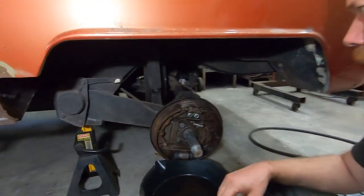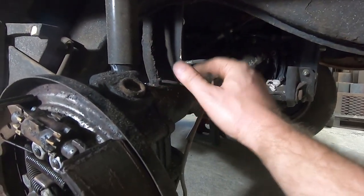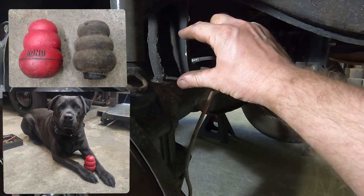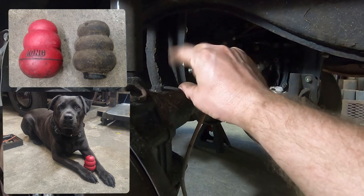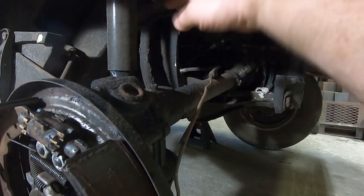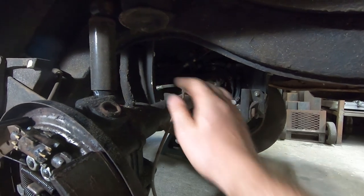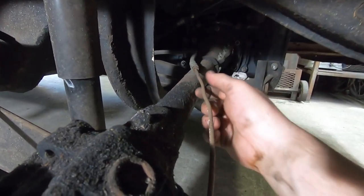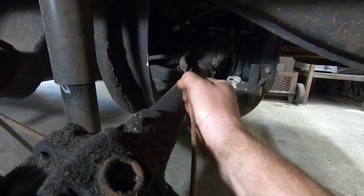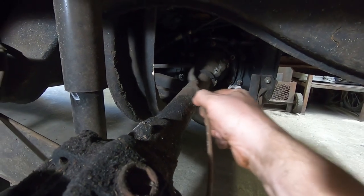Now I'm also seeing something not so great. There's supposed to be a snubber bracket here and a thing that looks like a Kong dog toy. In fact, that's what those Kong dog toys were inspired by, that little rubber snubber thing that goes right here and hits that plate up there. Well, that bracket is missing. Also missing, you can kind of see where it was, is the brake line bracket that holds this metal line in place. So this is just sitting here.